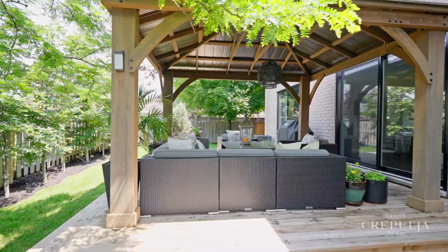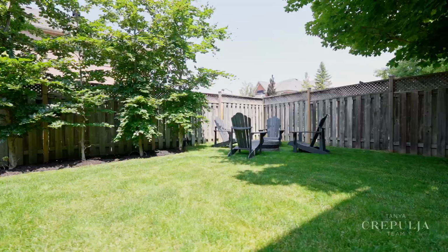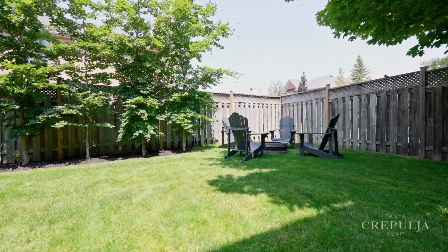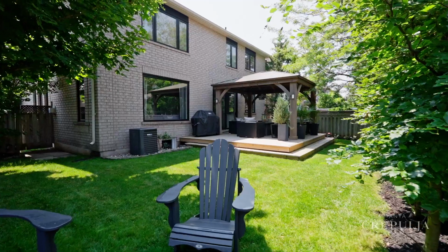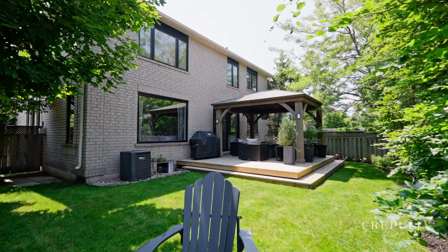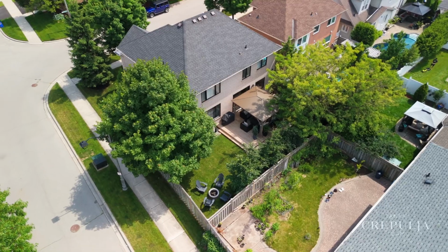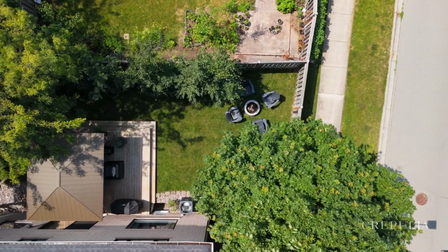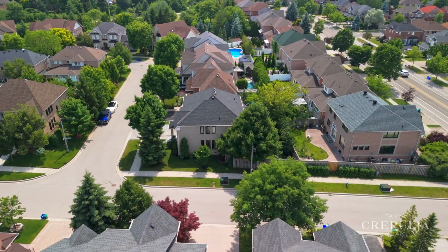This is where you'll enjoy your morning coffee or relaxing after work over a glass of wine. A fire pit complemented by Muskoka chairs is the perfect place to roast s'mores with the family. This property is on an oversized lot stretching close to 60 feet at the rear, with beautiful trees that line the backyard, multiple zones of enjoyment, along with the privacy of not having a neighbor along one side.